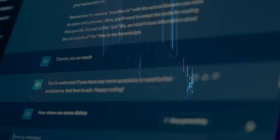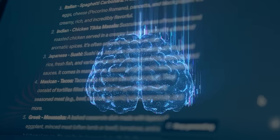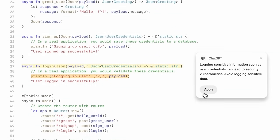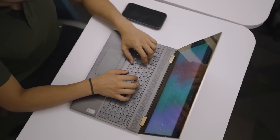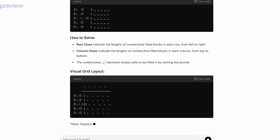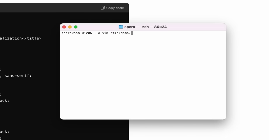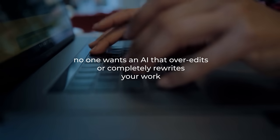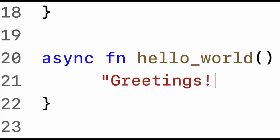One of the biggest challenges, though, was teaching the AI when to make a small targeted edit and when to rewrite the whole thing. They've biased the model to rewrite only if necessary, especially when it comes to coding. This kind of fine-tuning is key. Because, let's be real, no one wants an AI that over-edits or completely rewrites your work when a simple fix would have done the job.